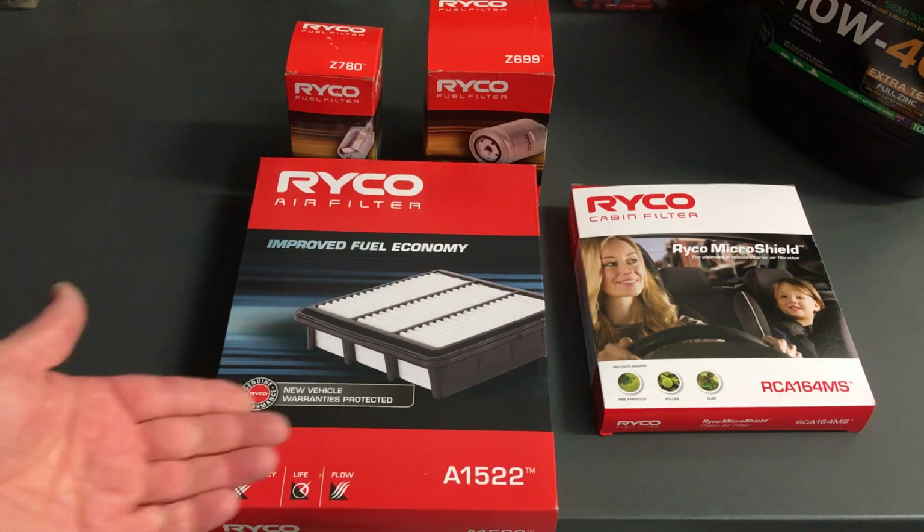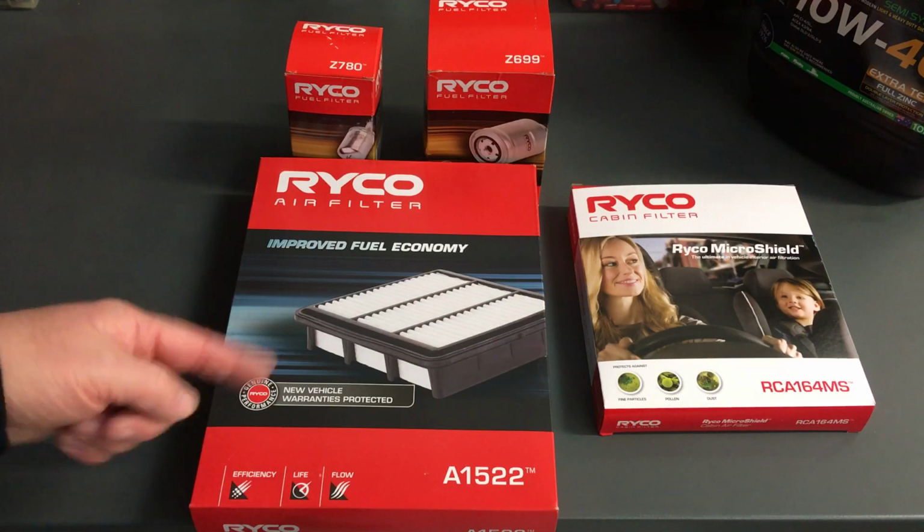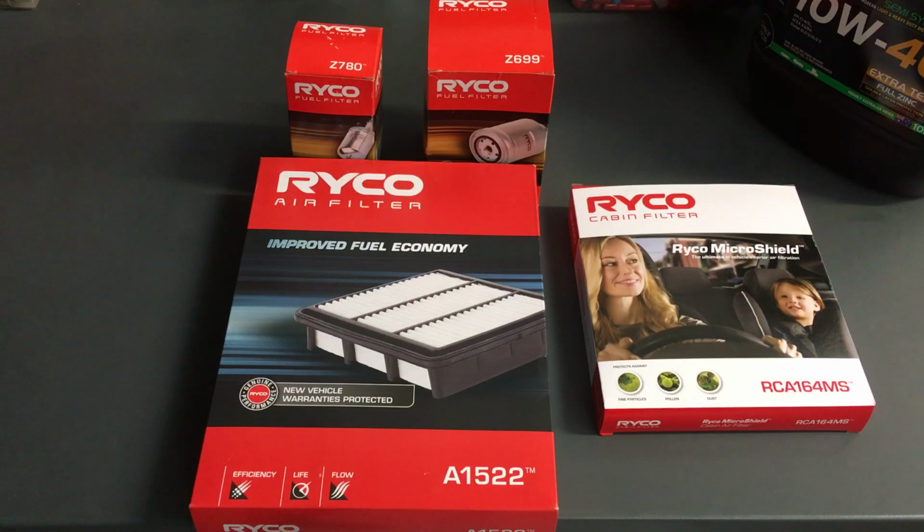Efficiency, well, look, they reverse engineer the filters. They get a Toyota filter and they test it, see what it does. Then they make one that does the same. They test it to make sure it's the same or better, because I think they say somewhere it's guaranteed to be the same or better. That's what genuine performance means, right? That's what they do. Let's have a look.